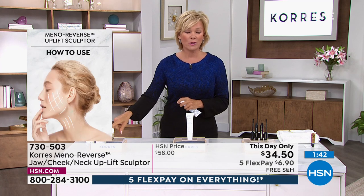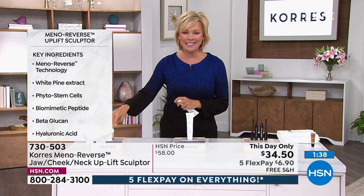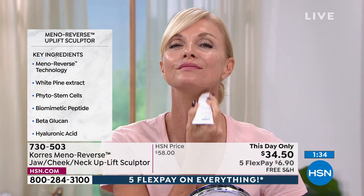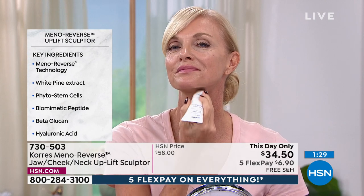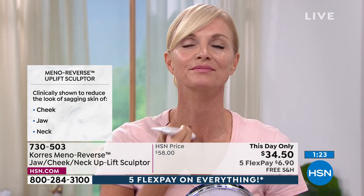And again, like the Menthol Reverse 2-in-1 Serum Cream, you don't need a month to make a difference on that sagging skin. Not just the jowls, that neck. Because Stephanie, you and I both know, there's not a lot of pores. There's not a lot of oil glands in those areas. So it needs more help than most. Yes, and it's the thinnest of skin.